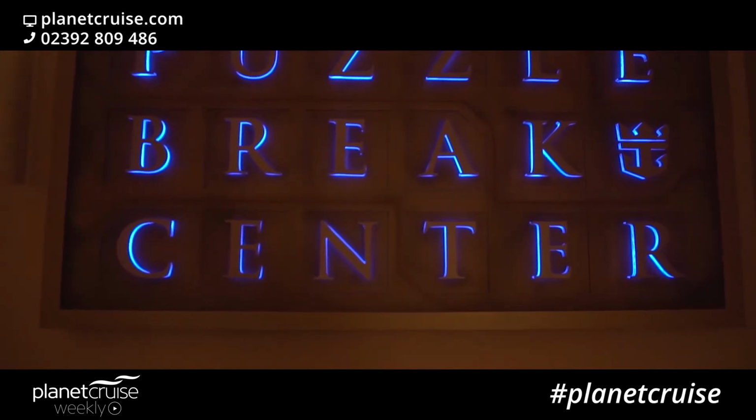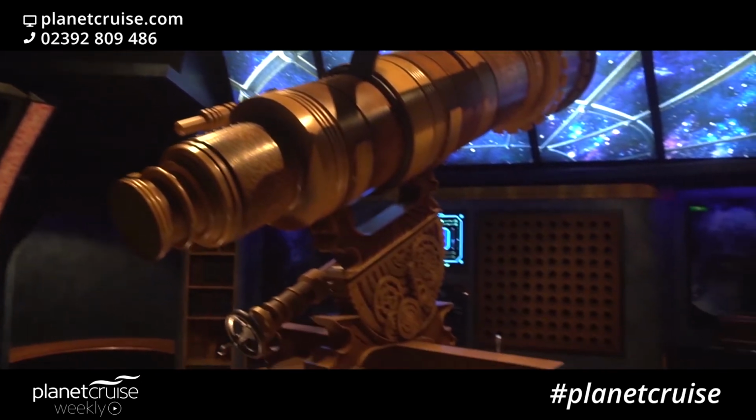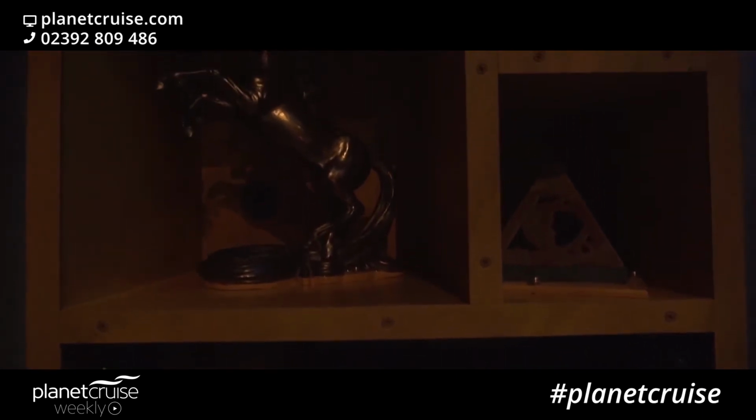Now, another great activity on board is the escape room, an adventure game in which participants are locked in a room, and these escape the room games are starting to become really popular at the moment. This is where you have to solve a series of puzzles to escape the room. In this particular version, a huge telescope dominates the centre of the room with bookshelves, a periodic table of elements, recessed areas and ornate wooden boxes dotted about.